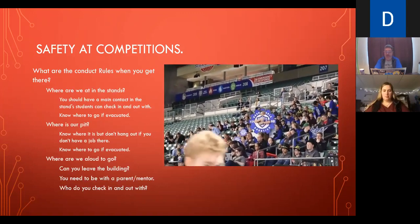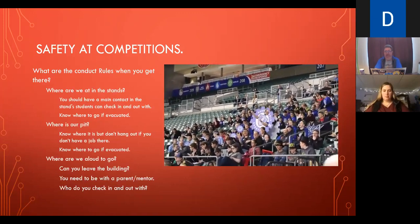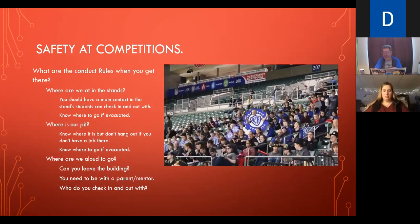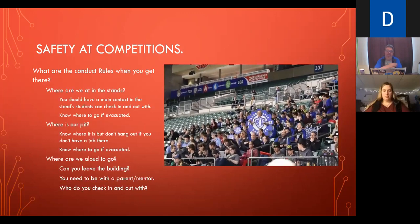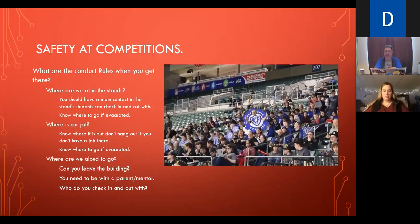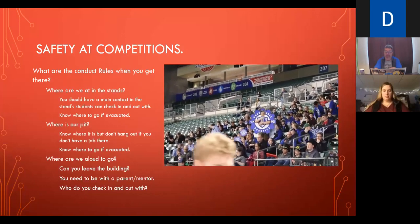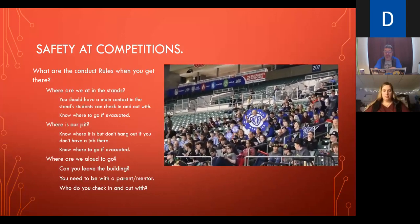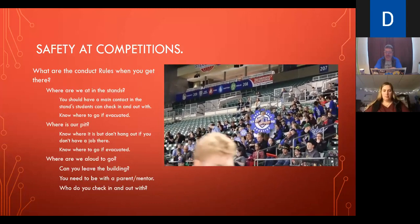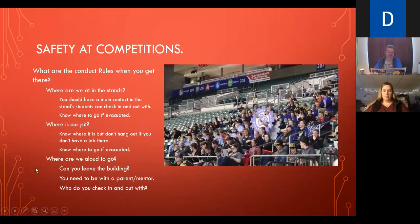So they need to know what if the building evacuates, where are you going to go? Okay, all of this needs to be covered. What we do is we produce a legal size piece of paper that shows every contingency. I normally take a Google Maps picture of the venue, and there we mark out where we're going to meet if we evacuate, so that in the event that we do have a situation, we can all meet and get it taken care of.